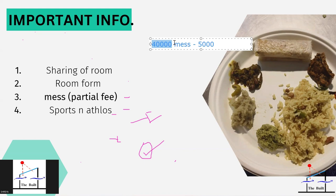After your first year is done, whatever fee is left will be taken when you take the admission for the second year. They'll ask you to pay in that. If you don't, you'll have to pay a fine later, when you are in your college in the fifth year.